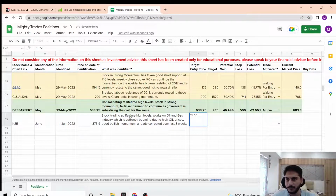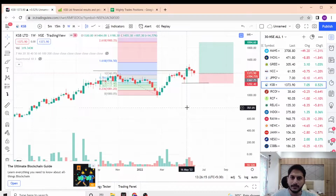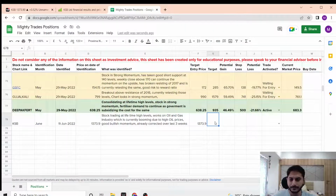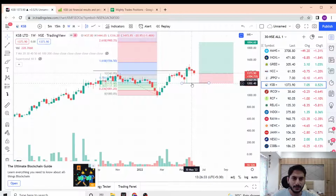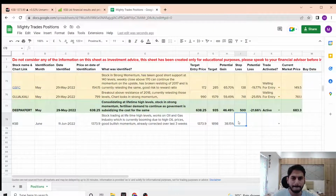We're going to keep it the same as it is right now, and hopefully we'll get it for cheaper next week. Our target in this case is going to be 1898. Potential gain of 38%. Our stop loss in this case is going to be 1202.